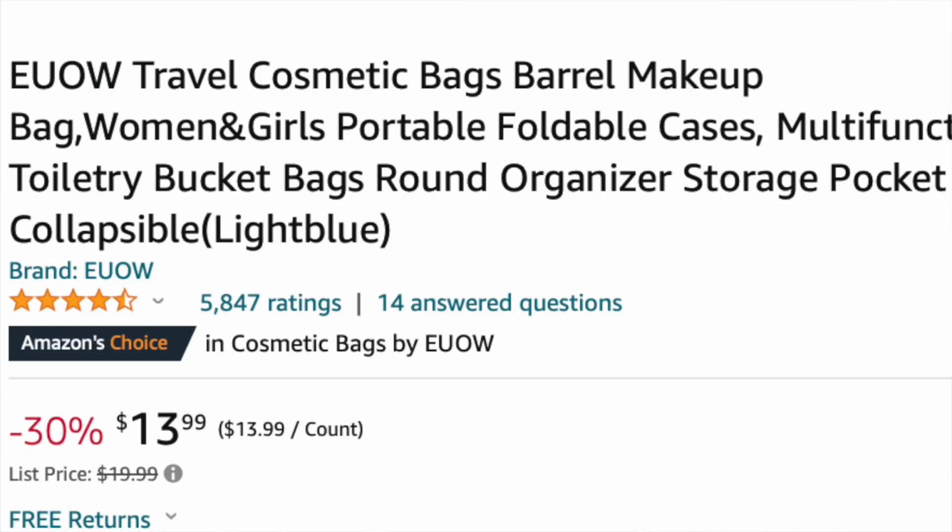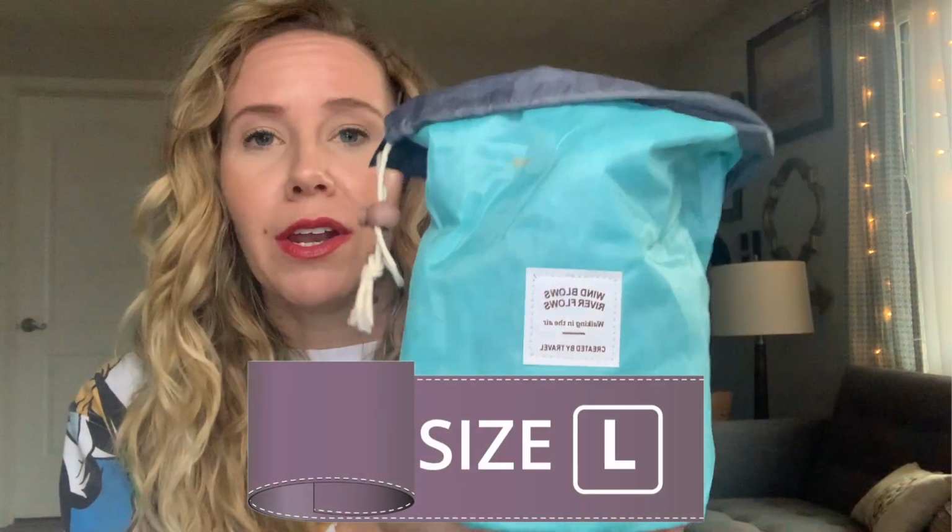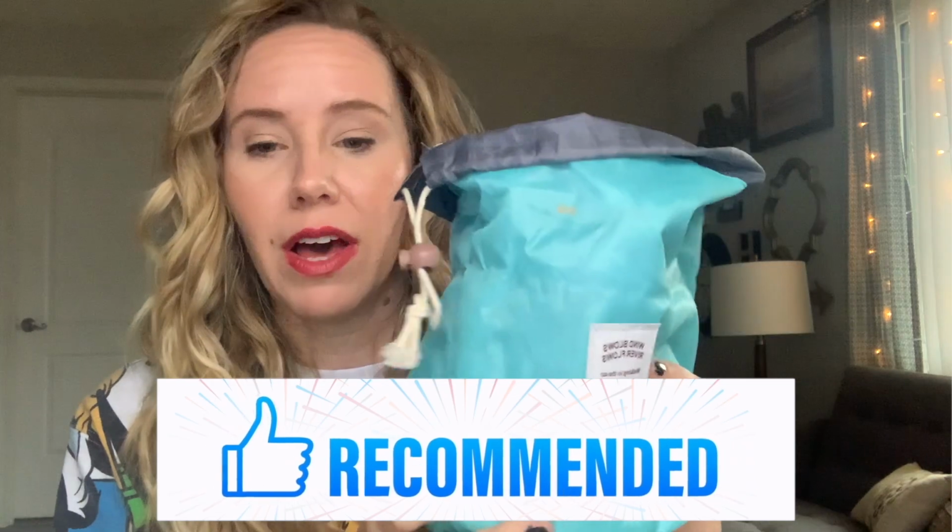I love this bag. It is $14. The brand is EUOW, I believe, but there's a couple of different variations. Looks like you can get a 2-pack. I don't know if they're the same size. This is a size large, but oh my goodness, 10 out of 10. Highly recommend. Just ended up loving this.